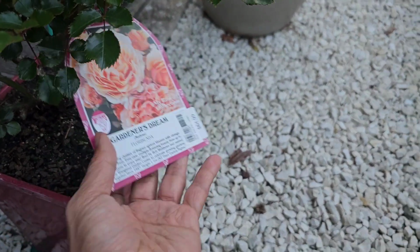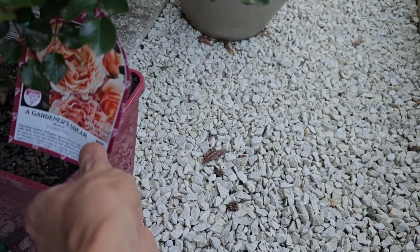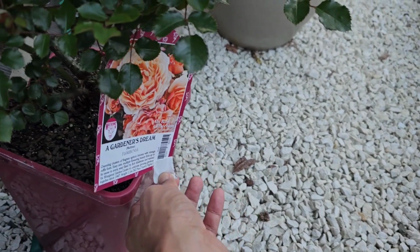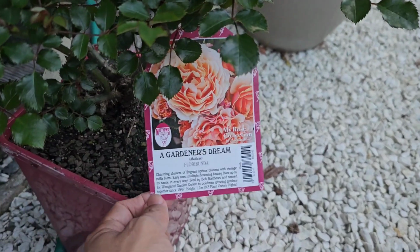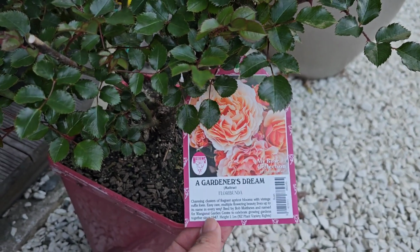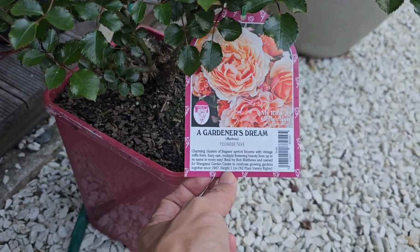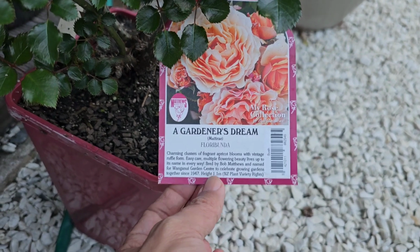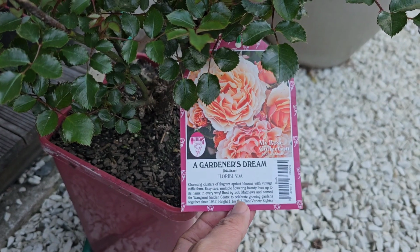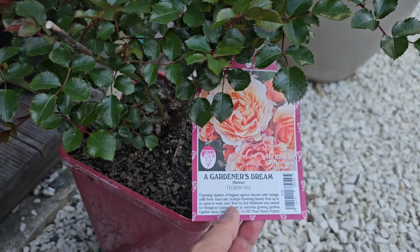Ta-da! Oops, let me just remove the price. So I just want to show you this one. This is a rose called Gardener's Dream. This is one of those roses that I've been really dreaming to have here in our garden because of its color. Look at that. This is an apricot colored flower, and I really want to have some sort of varieties of pastel colors here in our garden.